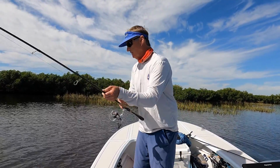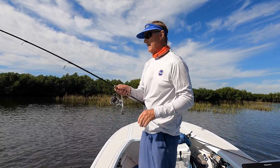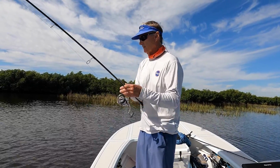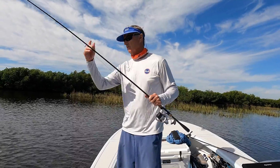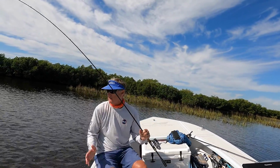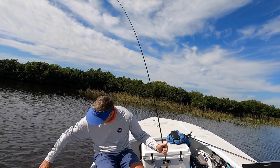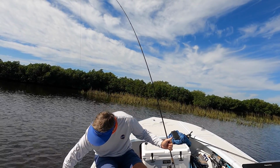I mean, your leader's really not that long. No, you try to get away with shorter leaders just so I can cast it more accurately. I can get more line and get the bait closer to the tip. Yep. He was in one of those holes that were up there in that flooded grass.